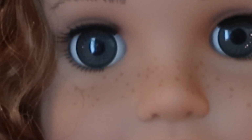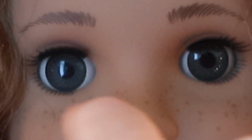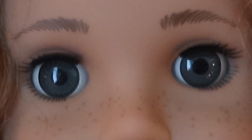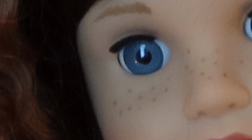Also, if you notice on Evette's, I guess it's her right eye, the one freckle goes very, very close to her eye up here. And I don't know if it's a defect because of my particular Evette. I think they might all be like this. And let me zoom back to Grace. Hers do not. Sorry, my tripod probably needs a little bit of oil. Hers don't get quite as close to her eye.